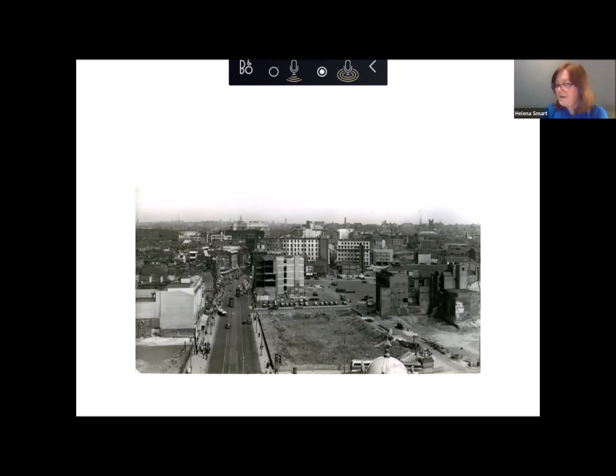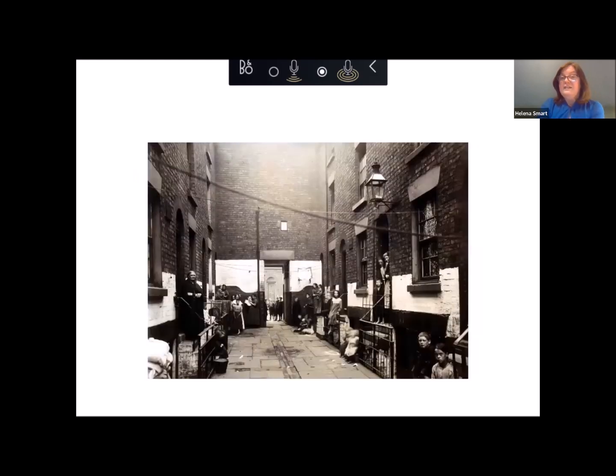So that was the housing department, the City Engineers. So now I'm just going to talk a little bit about another significant collection, which is the housing department photographs. These were taken by the housing department and deposited by that department to the city library. There's only 12,000 photographs, but boy, are they good photographs. They are really something else.